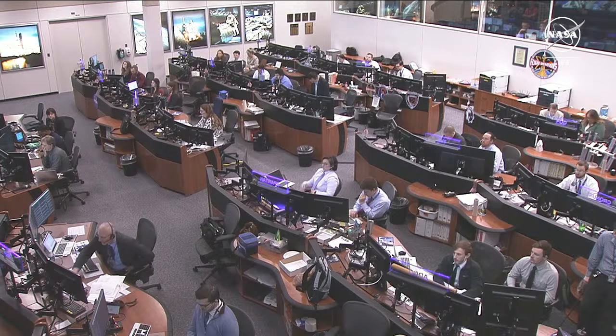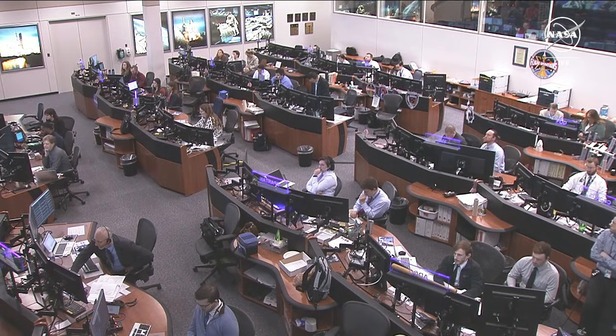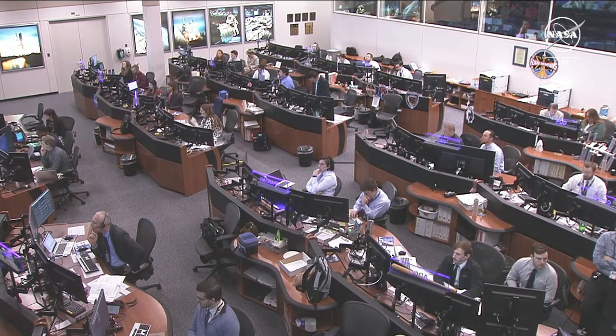Station, Houston on the big loop. Dragon is on final approach and is go for docking. TC, monitor per steps 5 and 6 of 1.102. We'll go and work.